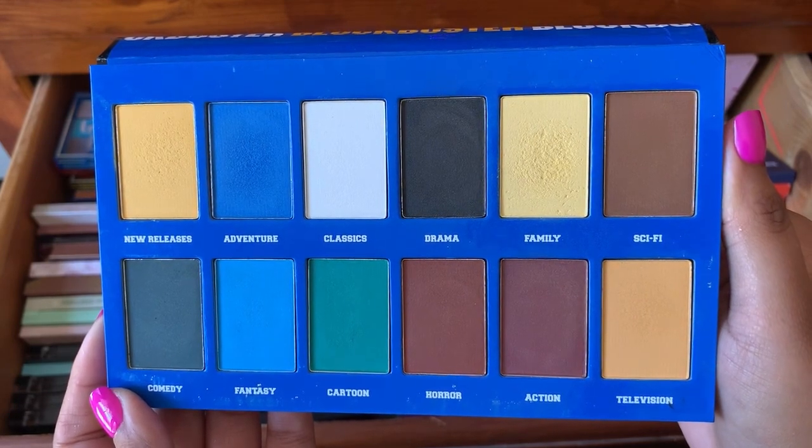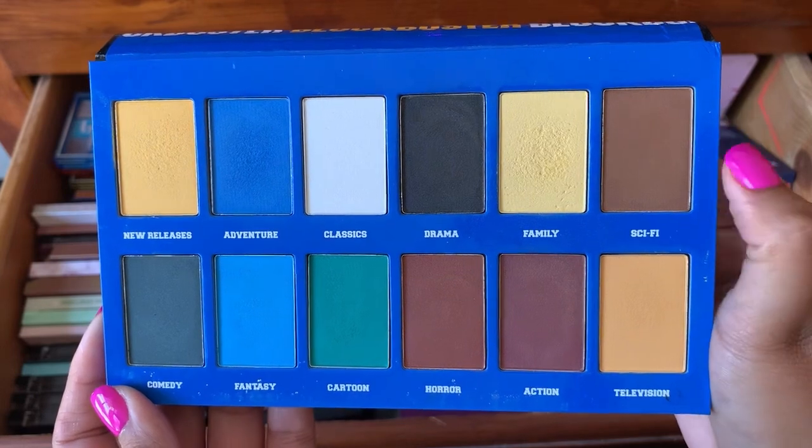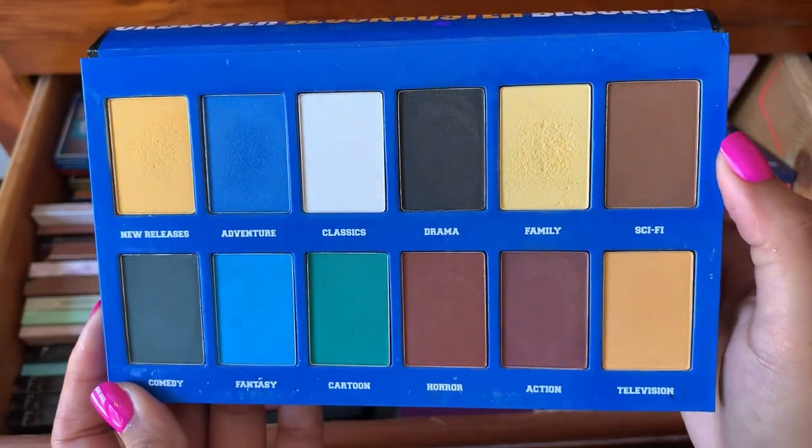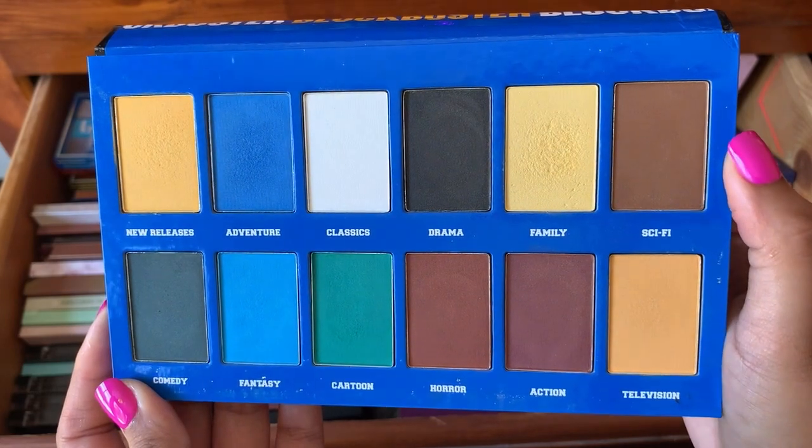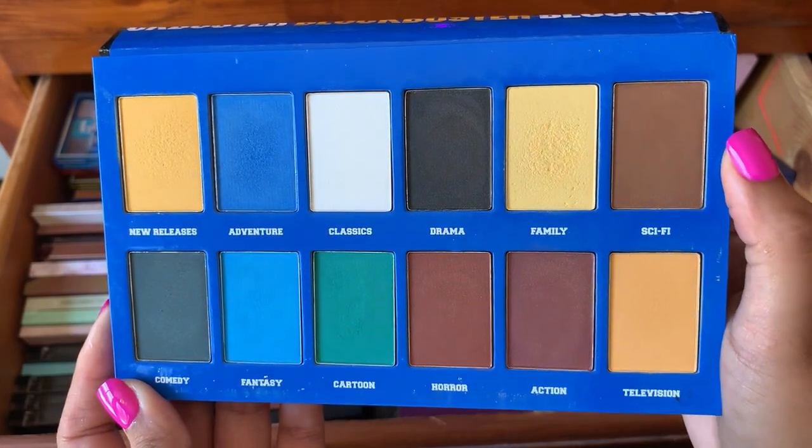And then this one is just like the color story is a little all over the place, but it does remind me of like the Blockbuster shades. So for the theme, I think it's cute, but if you're going to purchase this for like the actual shadow formula, I think you're going to be disappointed.